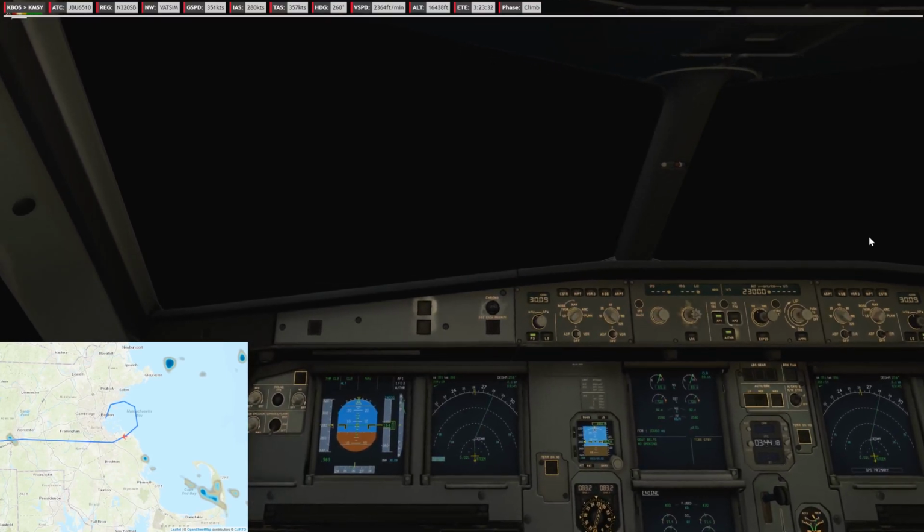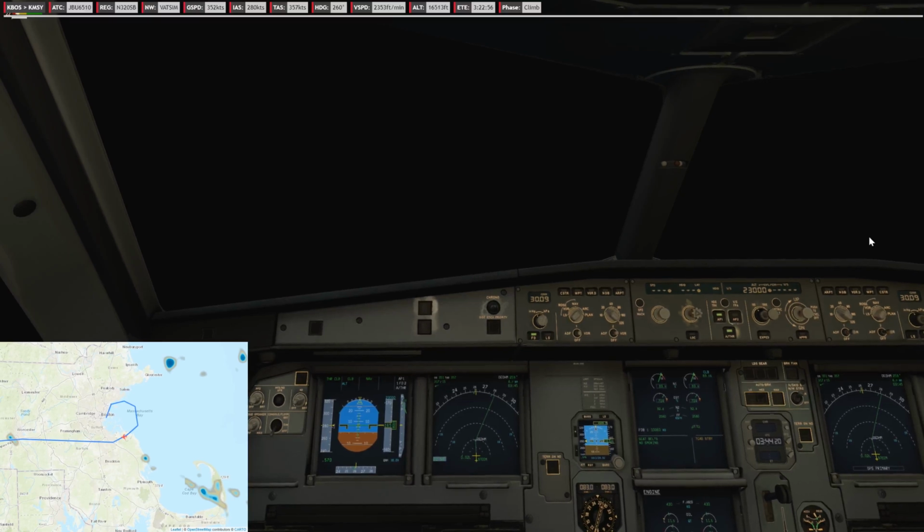Vision and Captain Reynolds, welcome aboard. Hope you guys are doing well. We're just departing out of Boston. You can see where we are on the map.